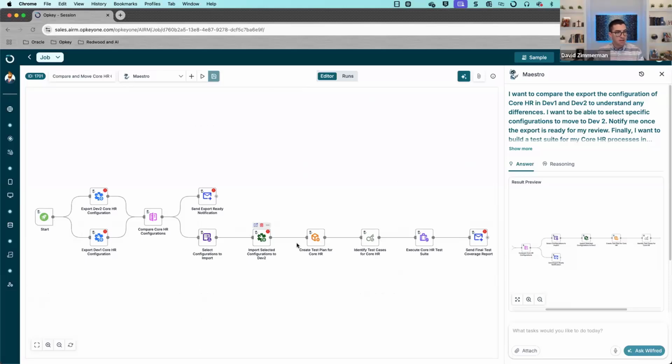It'll create a test plan for Core HR, because in this case, we were moving Core HR configurations. Then it will identify and make sure we have all the test cases. I called out, I want to test everything in Core HR, all the business processes. So it's going to validate those test cases are available, execute the test suite of Core HR, and then it's going to send a final report showing, was there any failures? Did everything pass? What is that comprehensive readout of that test suite execution?